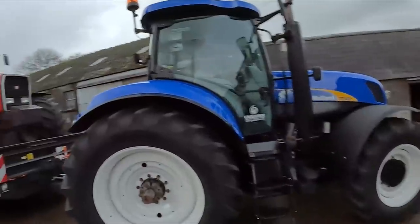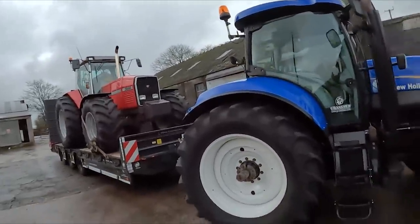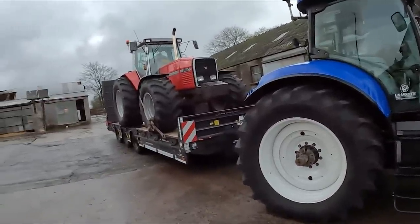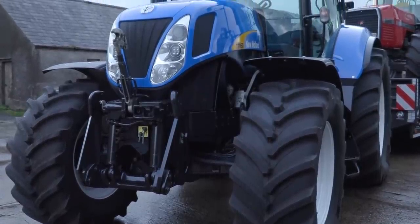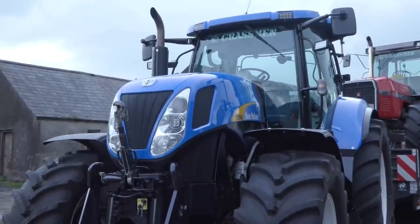And this is kind of your vision. The 3690, well, she's a fantastic tractor. So as the 7860 is on the hog low loader, it can take the Massey home. Yeah, she's still very usable.